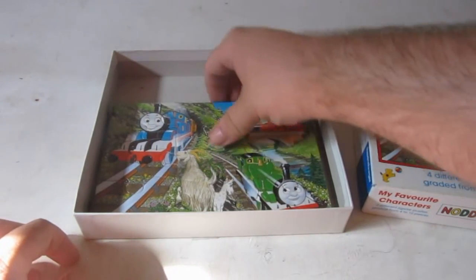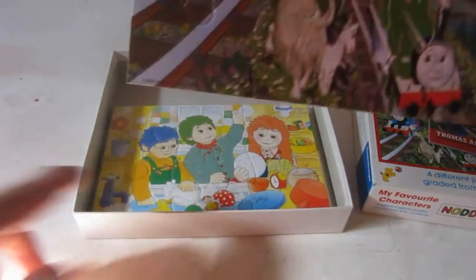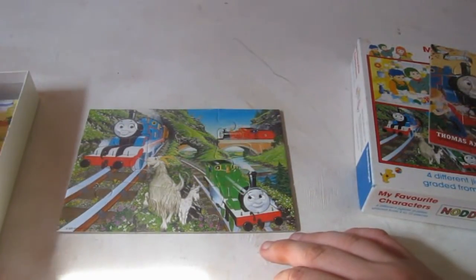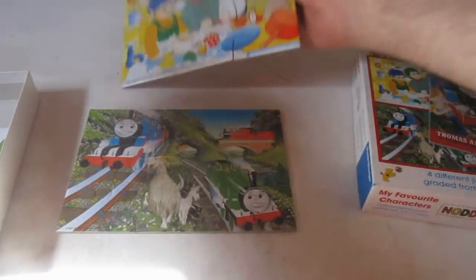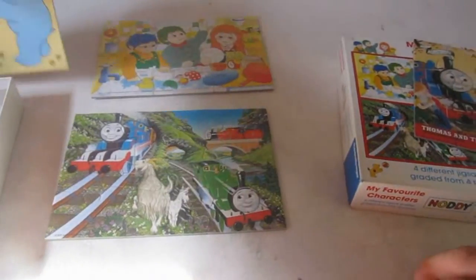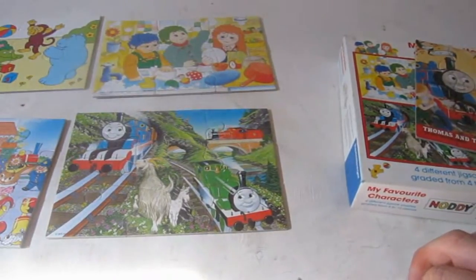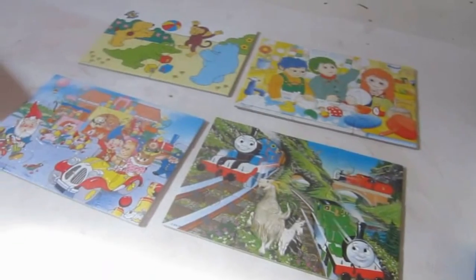And actually, a good thing about it is that they've already been made, and I'll come back to that puzzle in a minute. There's the Thomas puzzle, that's the one we're most concerned with. I'll just get the others out though. Tots TV, Spot, and Noddy. They've obviously made them up in the charity shop to check that they're all there.